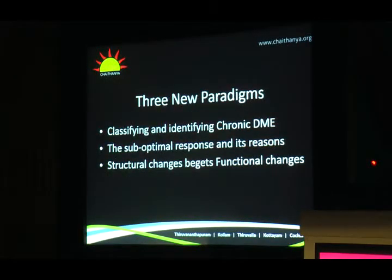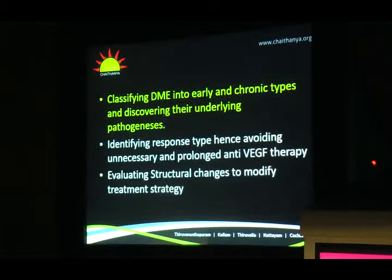There are three new paradigms to consider when you're thinking of steroids. One, you have to identify and talk about something called chronic DME. Two, you have to identify what you mean by suboptimal response, and those patients might respond better to steroids. And three, what are the structural changes that happen that could give you a poor outcome?